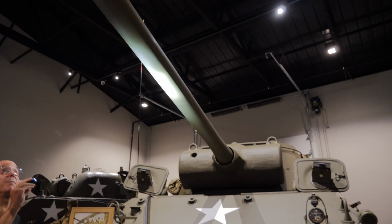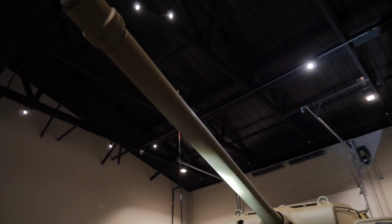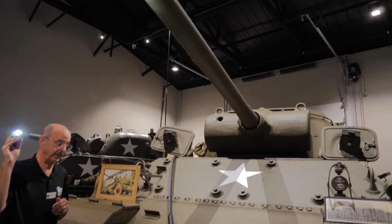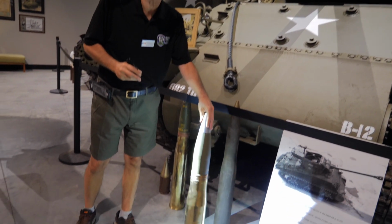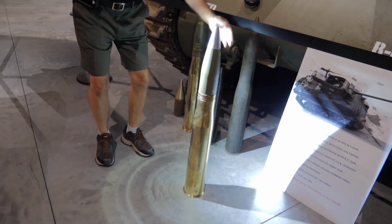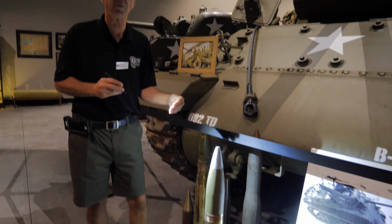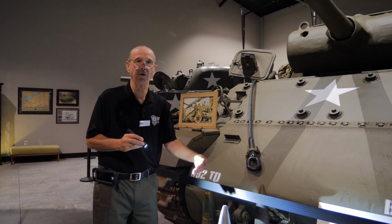is a 90 millimeter gun, and it is much longer and of a larger bore than the 76 millimeter that we just looked at. And this is also illustrated in the type of artillery shell that's fired. You can see the diameter and the length of this shell is much larger. This was designed to penetrate German armor and act as a tank destroyer.